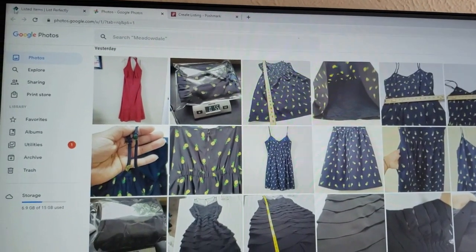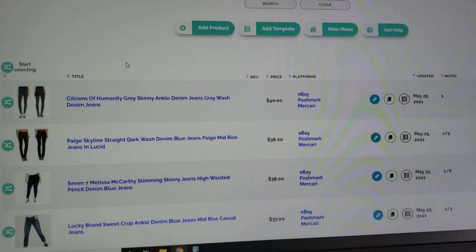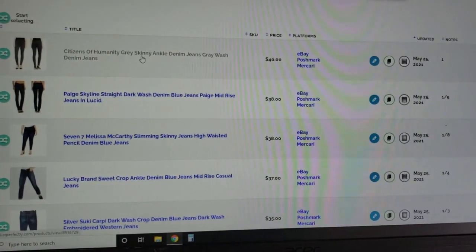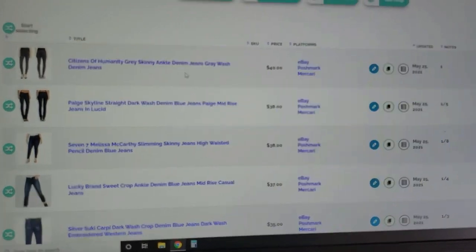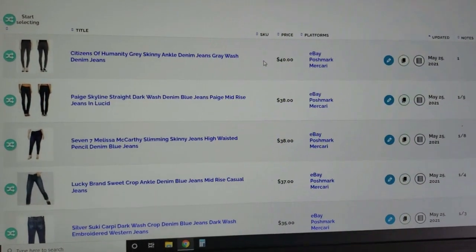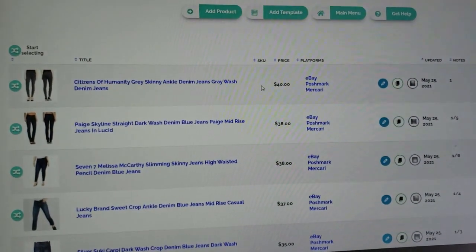What I do nowadays is I upload the pictures onto this software called List Perfectly. I upload the pictures from my phone. I just go to the List Perfectly website, upload the pictures, and then I come here onto List Perfectly and finish off the draft by adding a title, a description, a price, and all of that. And then from this software, I can post each item onto the 3 platforms I sell on, which are eBay, Poshmark, and Mercari, and I can do that all at once. So that's how I do it nowadays, but I'm just going to go through the process of how you do it if you were uploading your pictures to Poshmark instead of using this List Perfectly software.